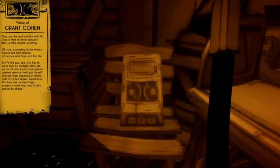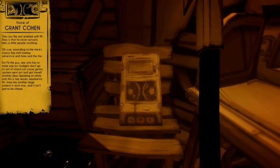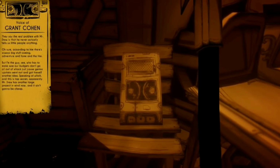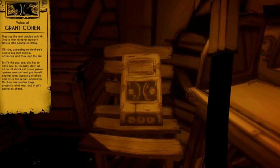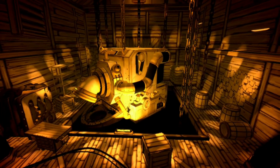Inside of this room, there is an audio log from Grant Cohen, the chief financial officer at Joey Drew Studios. Grant talks about how the studio is going through some financial problems, and Joey isn't helping by getting a bunch of ideas that keep dipping into the little money that they have left. These projects most likely being the ink machine.